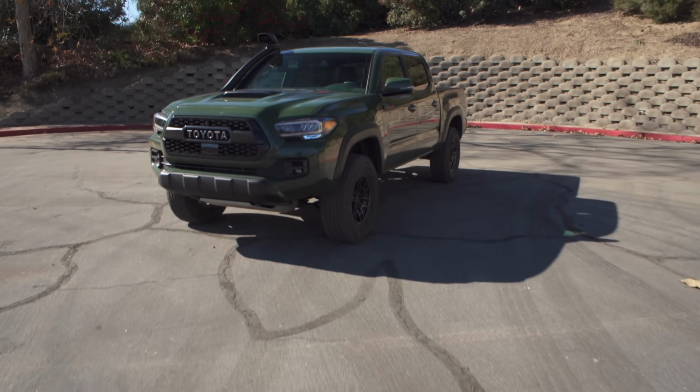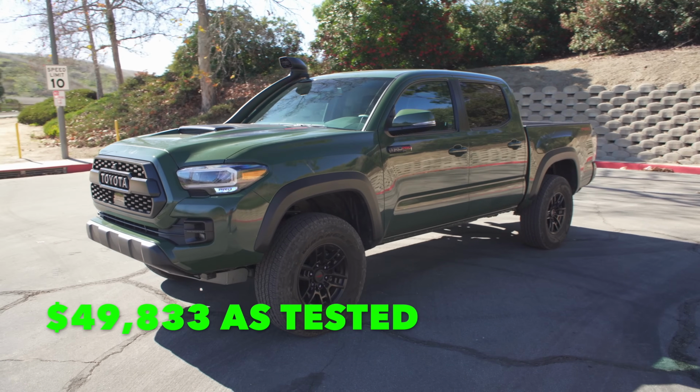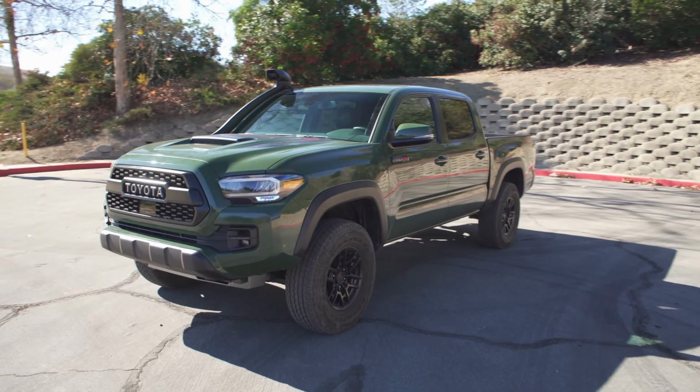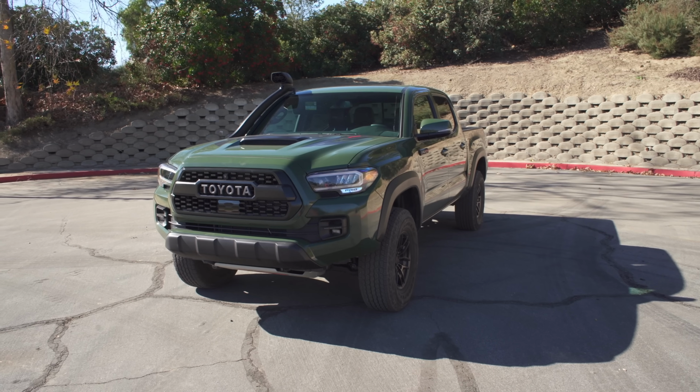All right, guys, let's check out the 2020 Tacoma TRD Pro. Now, this truck as is going to be priced right around $49,833. Now, 50 grand is a lot of money for this kind of a truck. I know you guys hate to hear it, especially if you're not a Toyota fan, but this thing's reliable. That's what people are going to pay for.